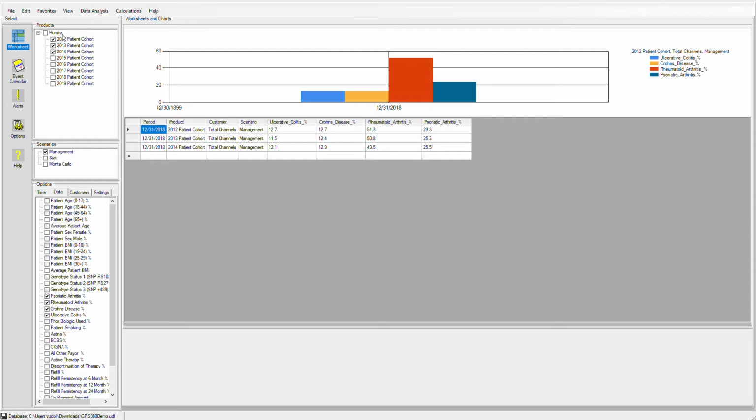We're going to start our view of the data in the patient analytic mode. Here, you can see a large number of the demographic metrics for the patients: age, BMI, genotype, insurance coverage, and disease. For example, let's pick 4 diseases and see how they vary over the 3 demographic patient groups. Each of these 3 patient groups is divided by patients who came onto therapy in 2012, 2013, and 2014.